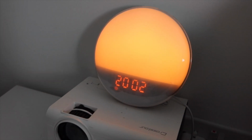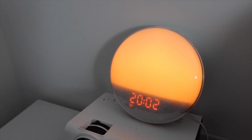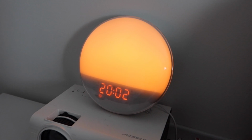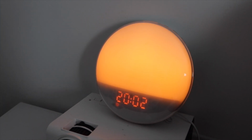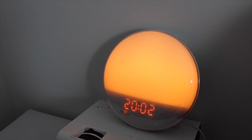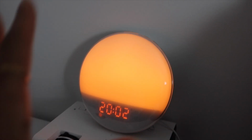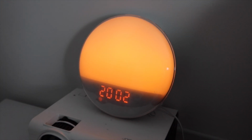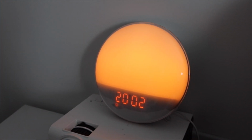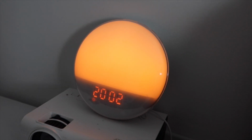This is my little lamp. It's my night light, and it's also an alarm clock. I love it because it means that I don't need to rely on my phone to wake me up in the morning, so I don't need to go onto my phone as soon as I wake up because I hate doing that. So this will wake me up either by just getting brighter, or it will start with bird song or something like that, which is a much more peaceful way of waking up.